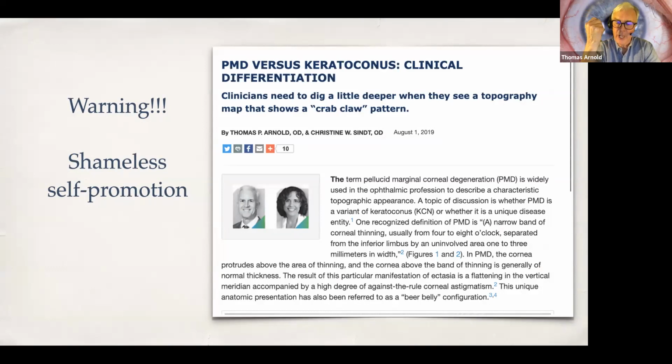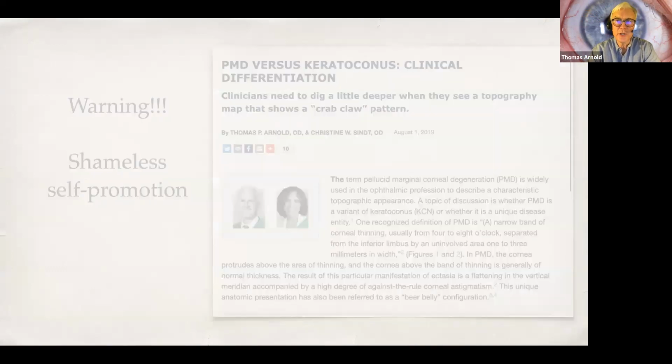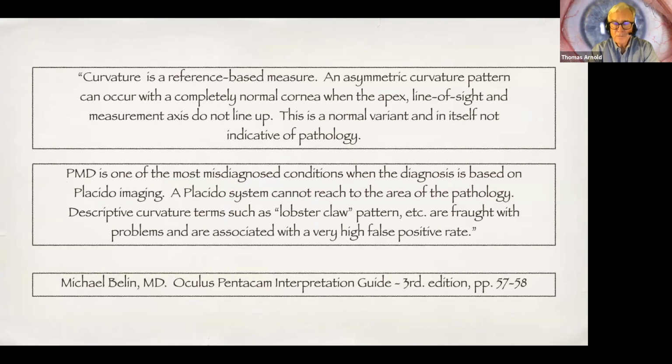And it really turns out that the two are quite different, and true pellucid is very rare, actually. Michael Bellin is an ophthalmologist in Arizona. He's one of the leading cornea specialists, really probably in the world. And this is out of a manual where that asymmetric curvature pattern can occur in a normal cornea.